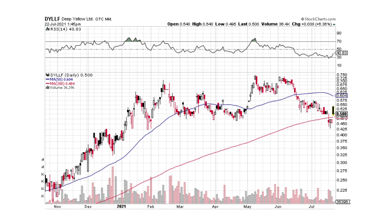Deep Yellow, again, we're coming down here. We found some support, with little wicks on the bottom, and we popped higher. I still think we're going to move sideways for a little bit longer, but there are some buyers at least down here.